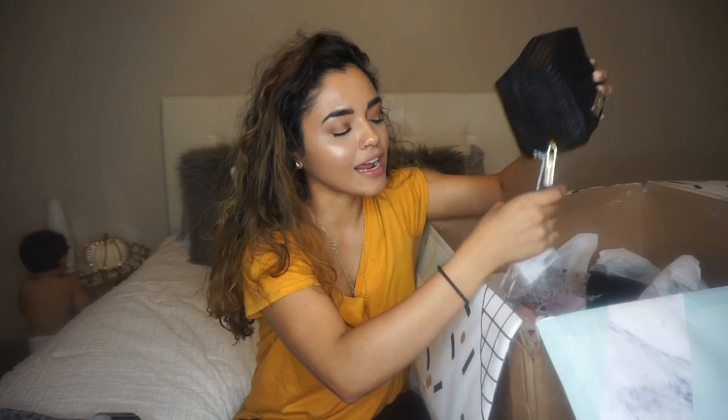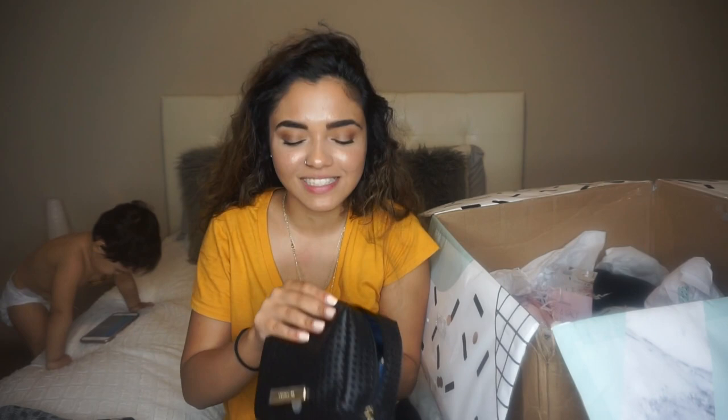I can already feel it. First of all, the pouch itself is super cute. Oh my god, I'm so nervous. Okay, first thing here is the Laura Geller Gilded Honey. I already know it's amazing. Next thing is this Milani Luminoso Blush. I actually already had one of these, but I ran out because this is my favorite blush of all time.